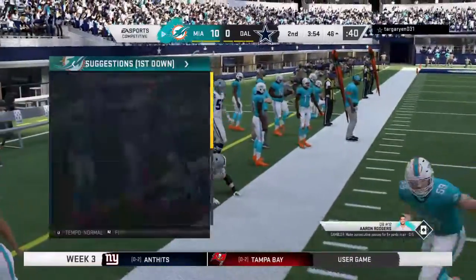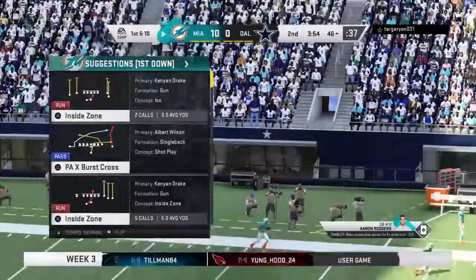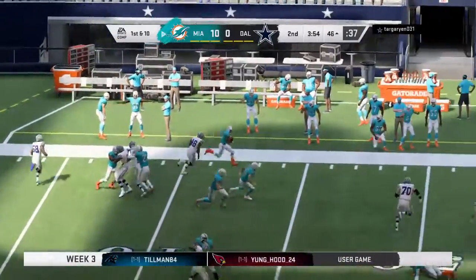A terrific return there, 27 yards all told. And the Dolphins will begin this drive in great field position, 1st and 10.